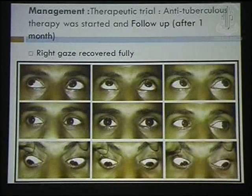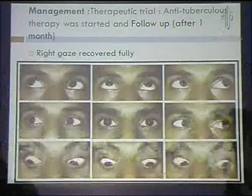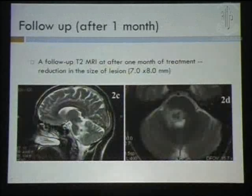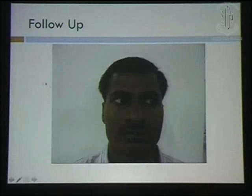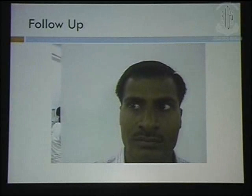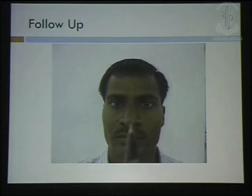So, keeping this diagnosis in mind, we had given him anti-tubercular therapy, which was started immediately, and on follow-up, 1 month later, you could see that his right gaze movements have improved. And on MRI, even the lesion size had decreased from 15 to 7 to 8 mm. And this was his follow-up pursuit movements. You can see after the treatment, the lesion size has decreased and the PPRF involvement has almost completely resolved.